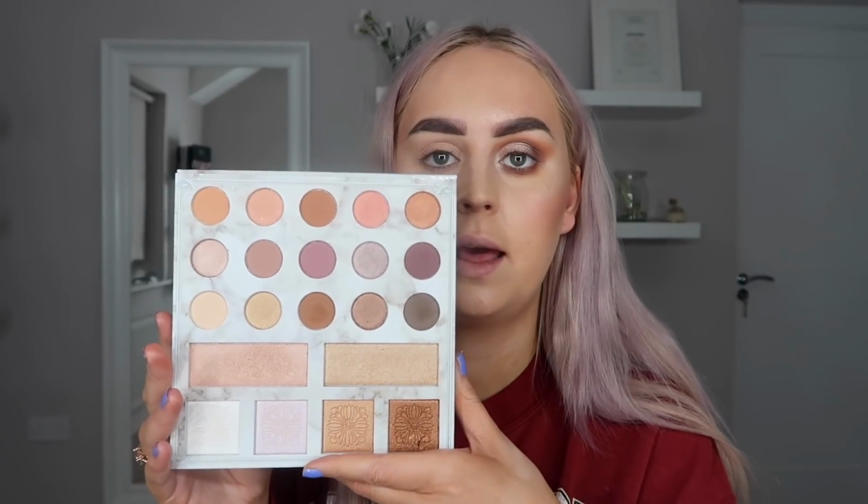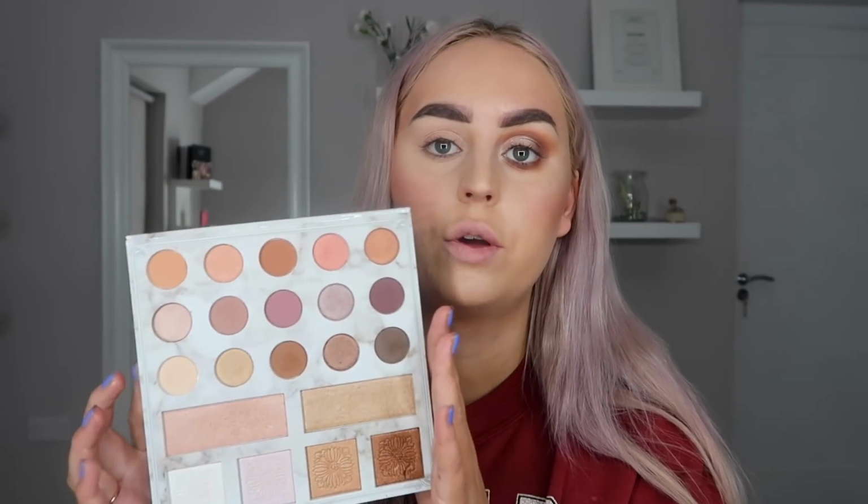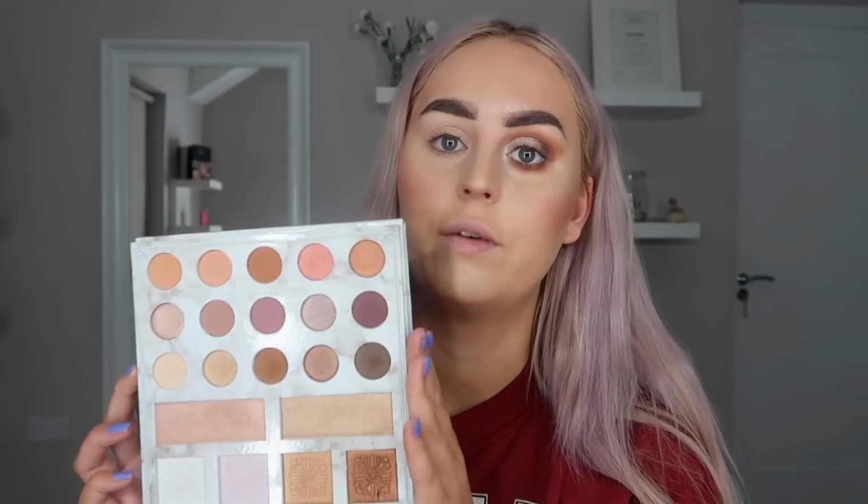For the side that I am not much of a fan of, I'm going to use my Carli Bybel BH Cosmetics Deluxe Edition palette. I just find that I don't reach for it as often as my other palettes. Pretty basic. They are pigmented enough. The shimmers aren't as shimmery as the Jaclyn Hill palette. The highlight shades are really nice, so I might start using the highlights more, but as far as the eyeshadows go, they're nice, but I just don't find myself reaching for them.